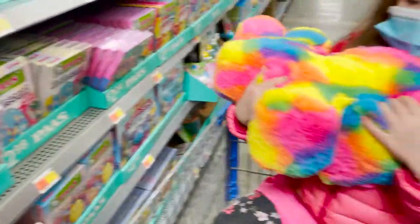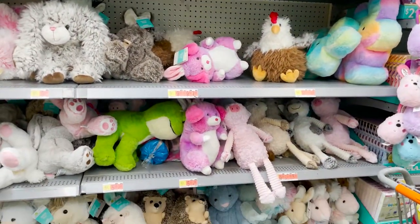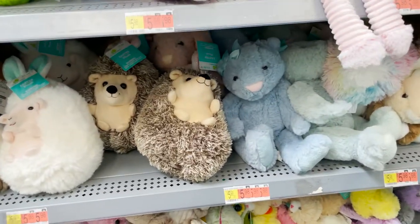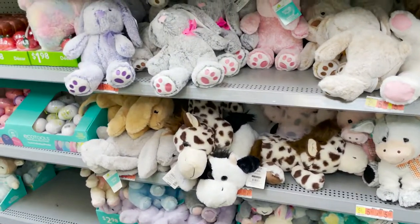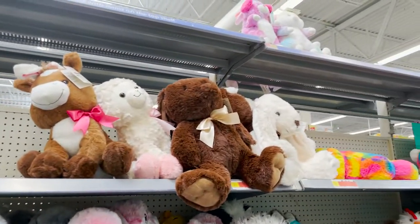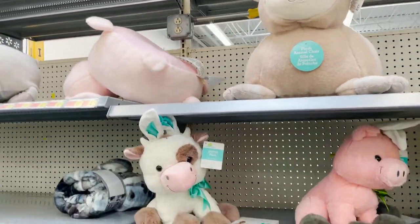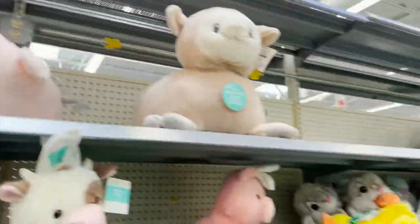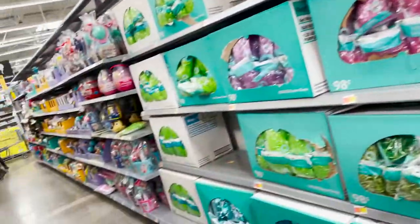Lex, look at this one. Super cute. Here's the cute little stuffed animals they have. Oh, look at that little hedgehog, porcupine. These are super cute. And they're $10 and under. They have these little plush chairs for toddlers. So cute. And of course, your fake grass, it's all $1.98.